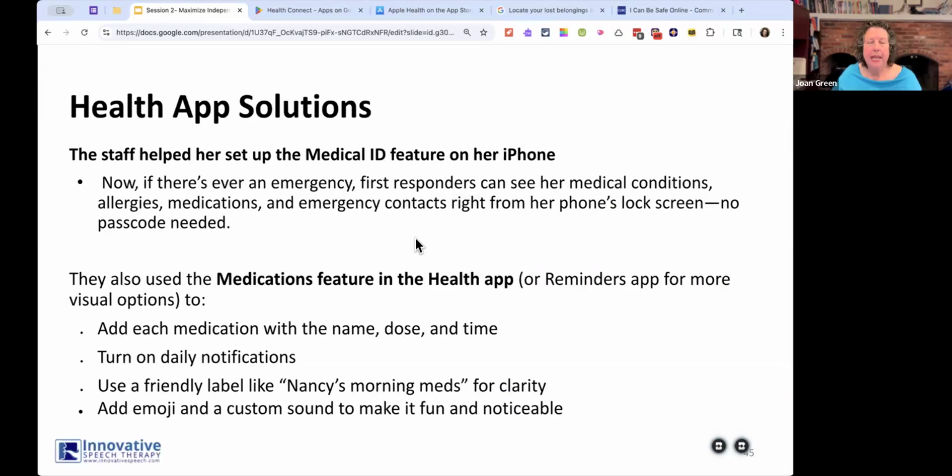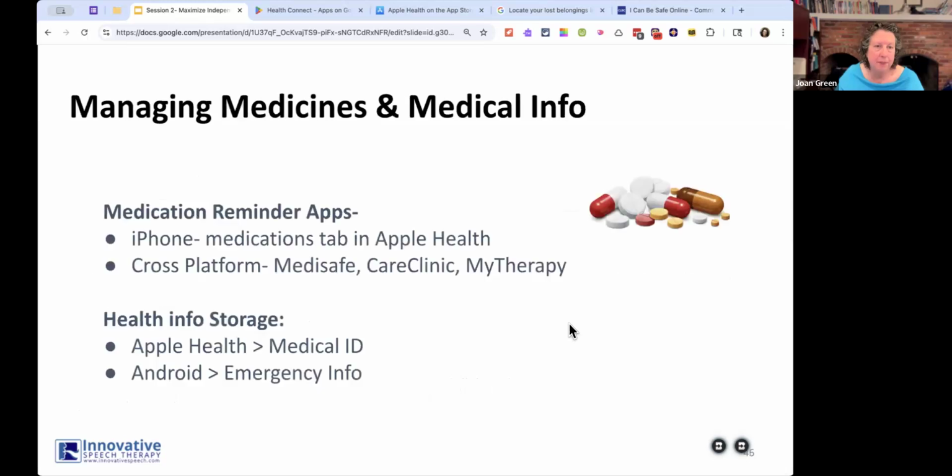Again, for those of you who are providers, these are just some ideas. Staff can help set up the medical ID feature on the phones. If there's an emergency, first responders see what they need to do. And then for independents, if you put all the information in the medications feature in the Health app or the Reminders app for more visual options, you can add each one, turn on daily notifications, and hopefully it'll help the person be more independent with taking meds.